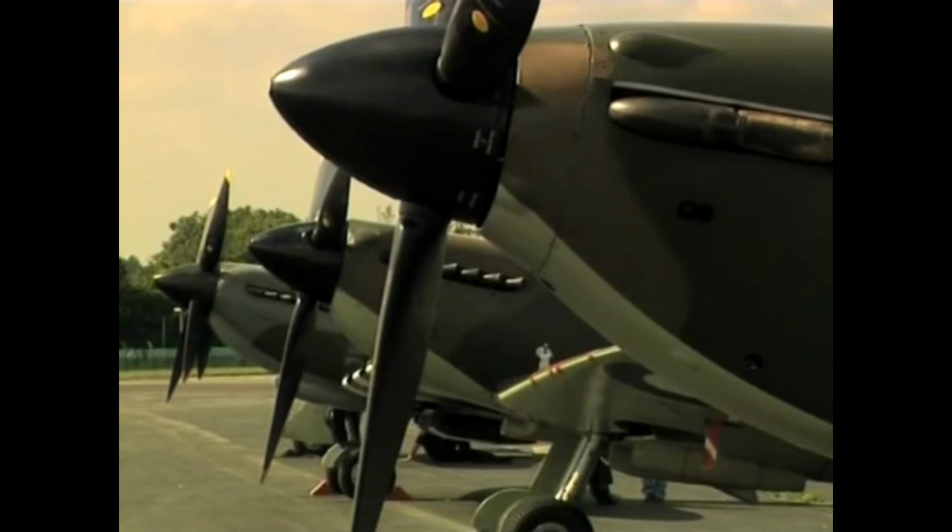A classic icon of an earlier war was the Spitfire. It's synonymous with one battle, the Battle of Britain.